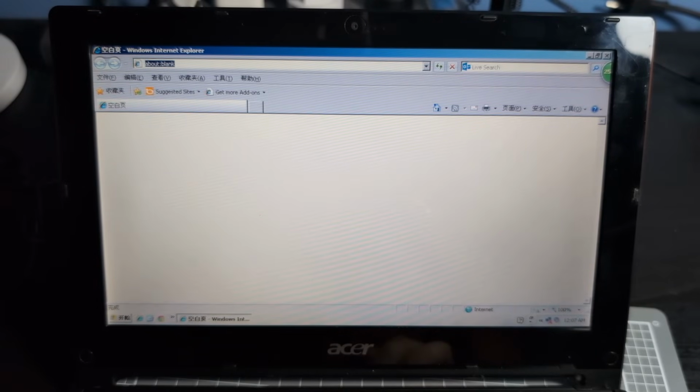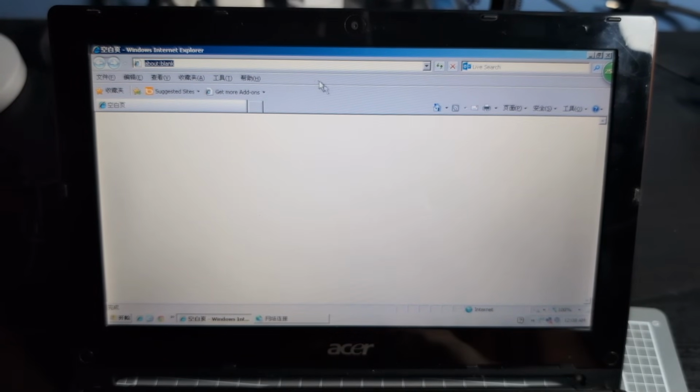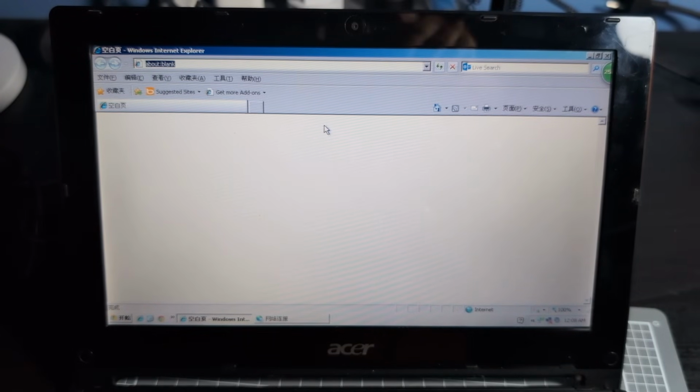Oh, right, I need to connect this thing to the internet. Okay, it seems like I already tried connecting this thing to the internet because I seem to have just enabled it and it's all working and connected now. Why is this thing struggling to focus?